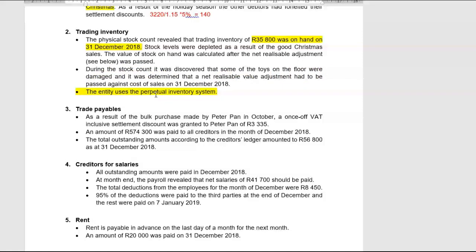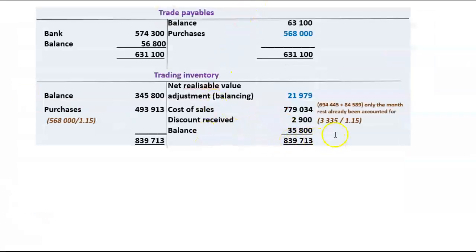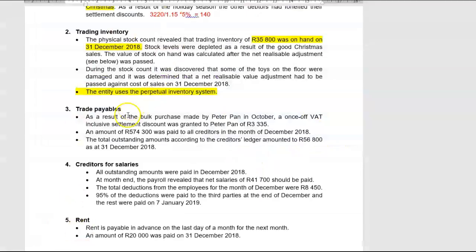Okay, so we have opening balance, we have closing balance. We know that there was a net realizable value adjustment, but we don't know what it is. So what do we need? We have cost of sales as well, we've just worked out cost of sales. So what do we need? We need purchases for the period. So therefore we go to trade payables. There, remember, just put in your closing balance for your inventory account. Closing balance there at the end of the day, 35,800.